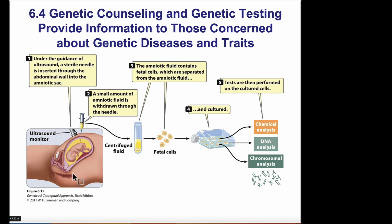The way this is done, you can use ultrasound to monitor where the fetus is, and then they guide the needle, as you see here, that is inserted through the abdominal wall into the amniotic sac to get amniotic fluid, which will contain fetal cells. They then take the fetal cells and culture them, and begin to do a chemical analysis, a DNA analysis, and a chromosomal analysis. This process is called amniocentesis. This allows them to collect the fetal cells and do analysis to determine if the child may have a genetic disease or trait that can be life-threatening.